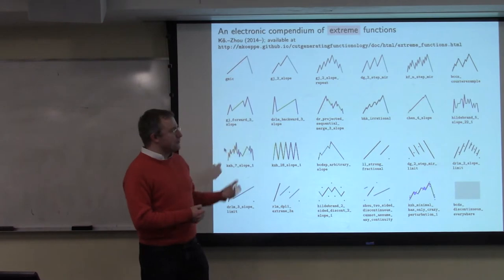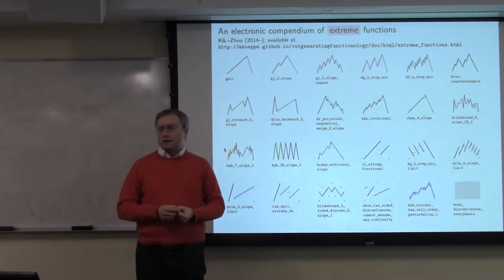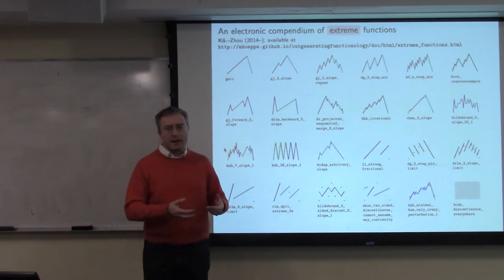There's, for example, software to verify that these functions are indeed minimal. So we have algorithms for that, that they are extreme, and things like this.